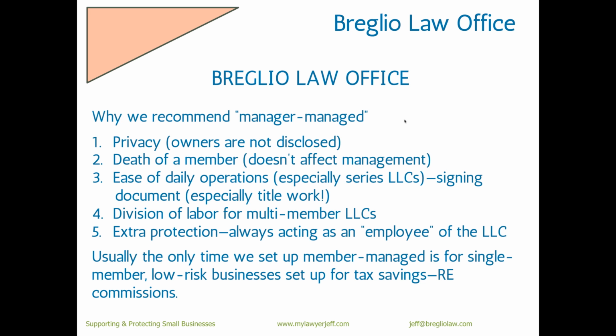If there's a death of a member, remember in member managed, all members have a say, and if a member dies, depending on their estate, you may find yourself suddenly in business with a spouse, a child, a third cousin who you can't stand. And so it makes it easier in management because the manager is not affected. The manager's still there and the manager still can carry on day-to-day business while the dead member's estate is deciding who's going to take ownership of this company. Again, that's ease of daily operations, especially with series LLCs and more complicated LLCs.